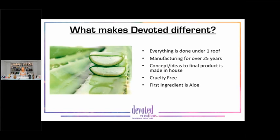So everything is actually done under one roof here at Devoted Creations. Whether that be from our lab, which is actually in-house, we have our whole graphics team in-house, all of our product development is here, we do all of our invoicing, literally everything is done in one building, and then we have a couple of warehouses right around us where everything is shipped from. So it's definitely very local and everything is done under one roof. We have been manufacturing for over 25 years now. So it has been definitely a long time that we have been in this industry. And obviously all of our concepts and ideas all the way down to our final product is all done in-house.